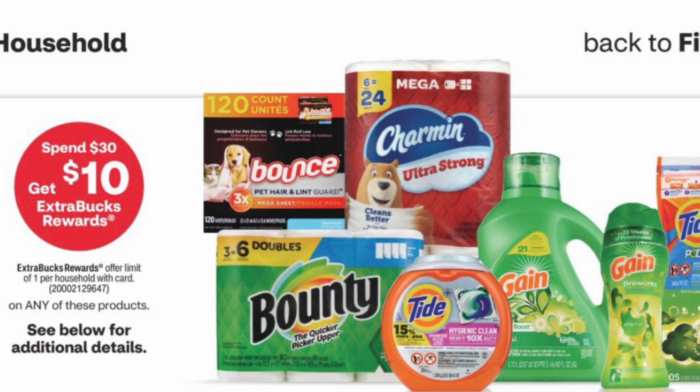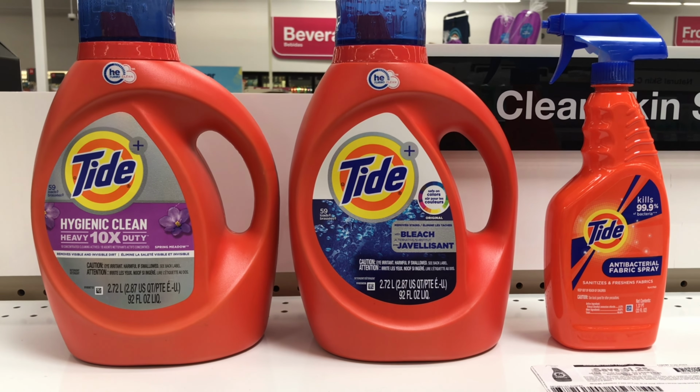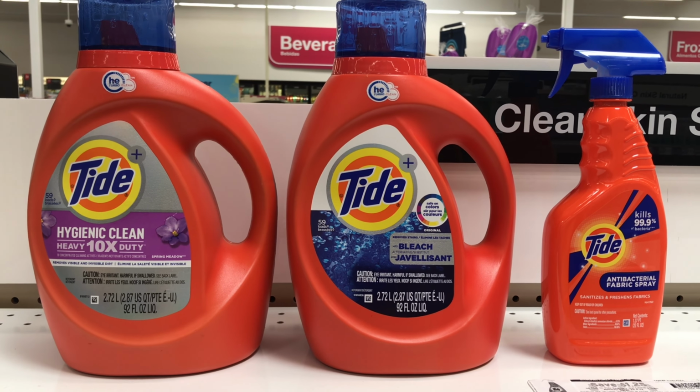And to get to 30, pick up one of the Tide antibacterial fabric spray on sale for $5.49. I have this $1.25 that I got from coupons.com. It's still available. I printed out two because every coupon you can always print out two. And for the Tide liquid, you can get one from the P&G website, and we have one in our app if you have not used it yet.